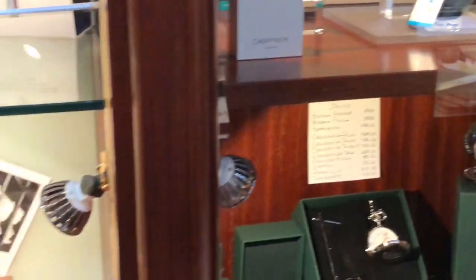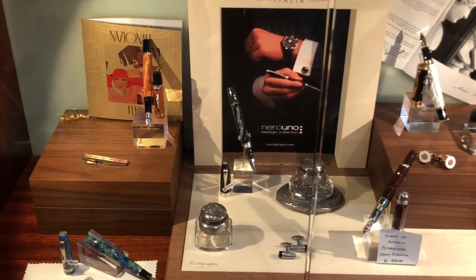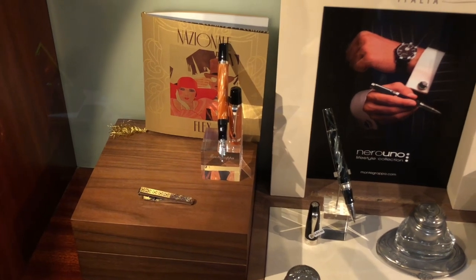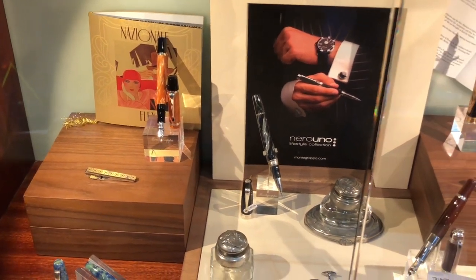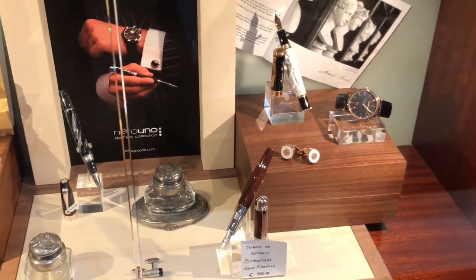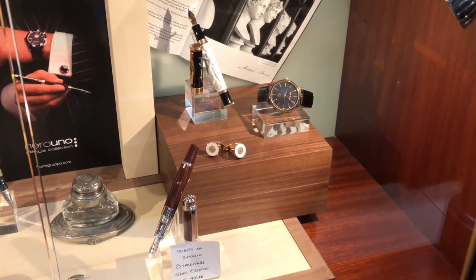And going here, you can see the Montegrappa. Montegrappa, yeah. That's the Nazionale Flex. One of my favorite brands, I must say, together with all the other Italians. And here you see a piece of art. And then you see a limited edition collection. And you see a pen made for writing. So the three souls, I would say, of Montegrappa.